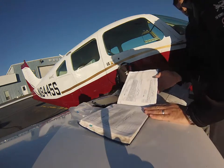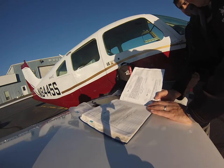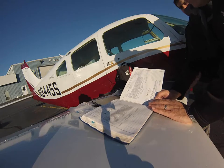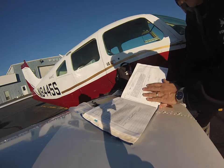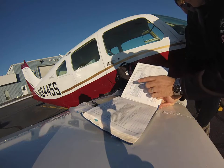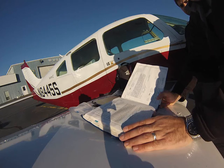Moving back here, I've got a prop entry. I see that on the 11th of September they performed a 100-hour propeller inspection, which is great. And I can see here also on the 11th of September that they did an annual inspection on the aircraft. Of course they list all the little nitty-gritties of it, but the aircraft is current with its annual. So according to all this, the aircraft is airworthy to fly.